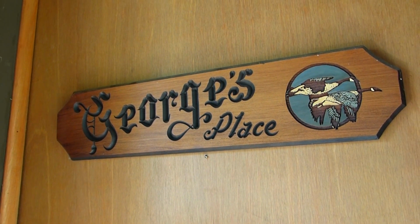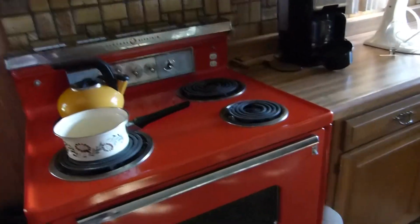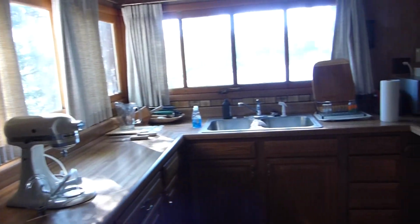The people who had bought it kept a lot of Papa George's stuff. This was actually his sign and they left it on the door. All right, we are going inside now. First walk in, first thing is the kitchen, which is my favorite. This was Papa George's original stove oven, and you're gonna keep the red. I think so. So here's this view of the kitchen.